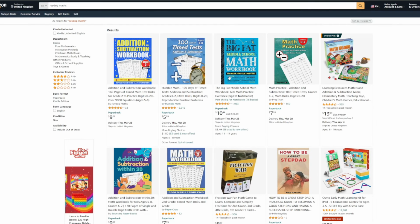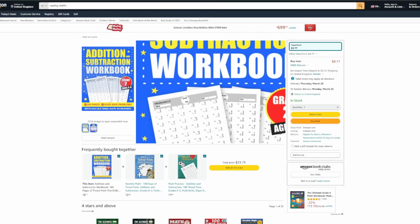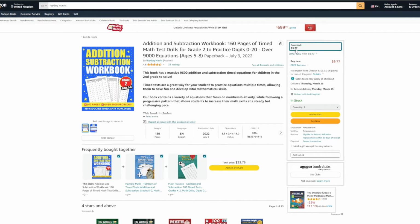So I use one of my early education books as an example here. Now, this book, I think it made well over 1,000 sales in the last sort of couple of years, but it's died a very painful death because the price increase with the amount of pages that I had meant that I had to up the price to $9.77, which meant that the book tanked and stopped making sales.